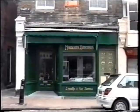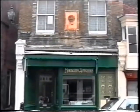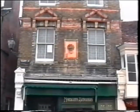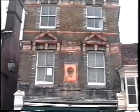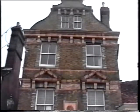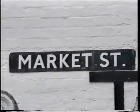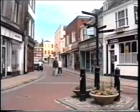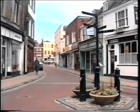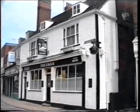Number 1 East Street, built of yellow stock bricks with terracotta ornaments. Its Dutch character represents the Dutch influence in many East Kent buildings. The wheat sheaf emblem implies its early use, a seed and corn merchant. The Swan Inn, 18th century, originally known as the White Swan in 1803.